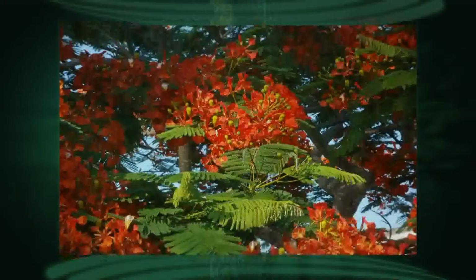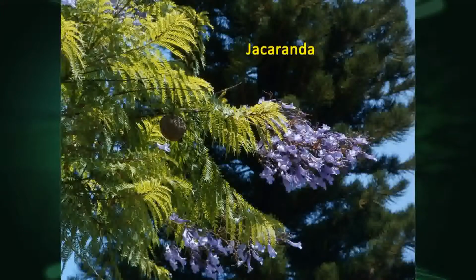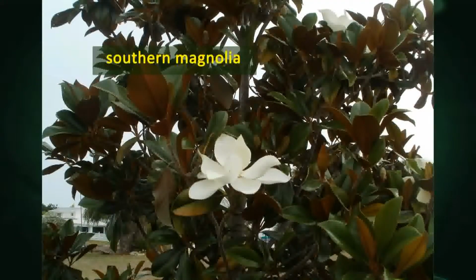Now, another one that's very similar is the jacaranda. That's another one that grows actually much taller, with very similar type leaves, but again, one you see with all these blue flowers, and you just say, what is that? Now, when do these bloom? This is all in springtime in May.